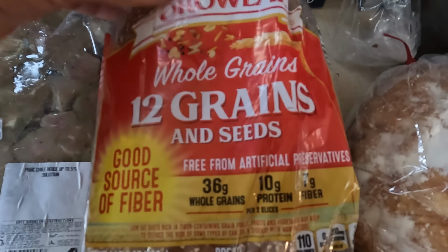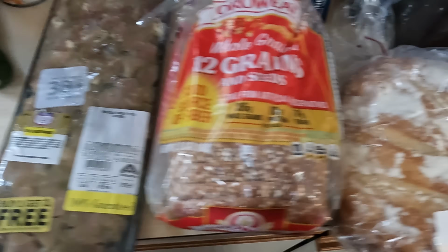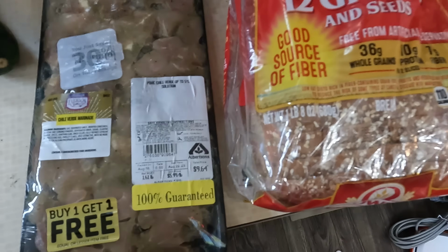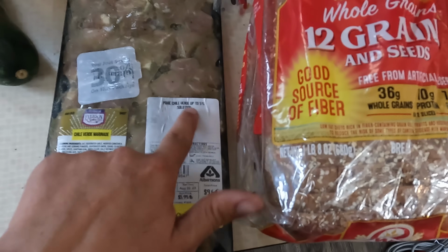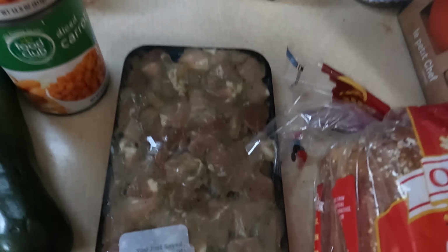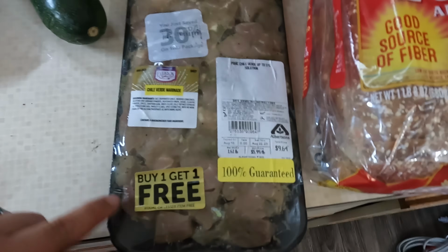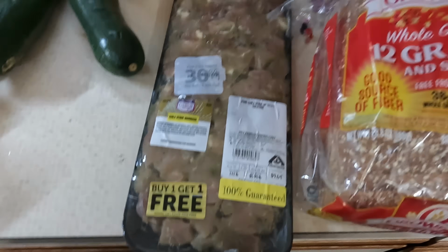And then here's a whole grains 12 seeds. This is good sandwich bread. And then my only meat that I got this week is some pork chili verde. It looks like it's just diced and it has verde seasoning. So that's pretty cool. I'm happy to get that. 1.61 pounds, and I'm glad that it's already diced. That saves a lot of time.